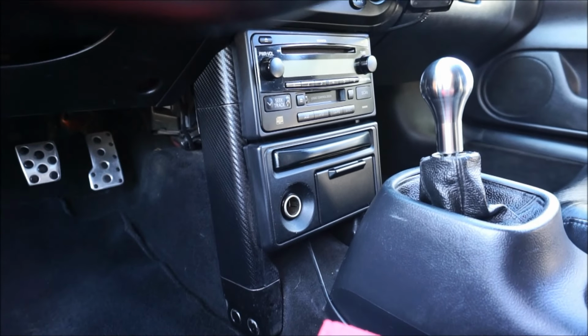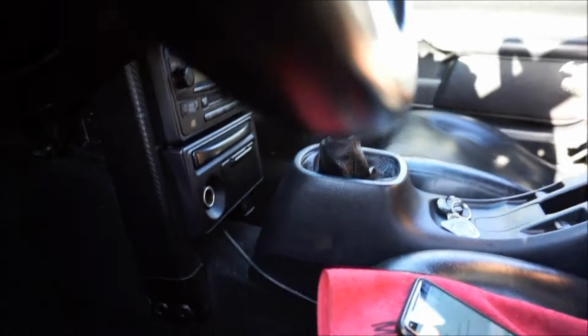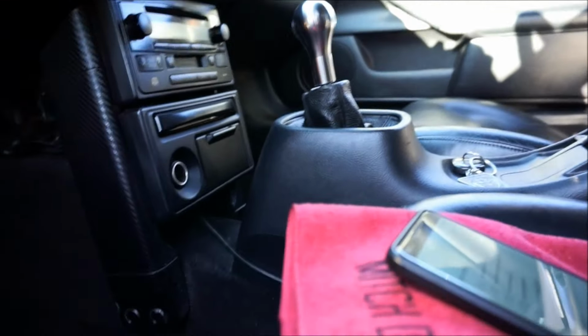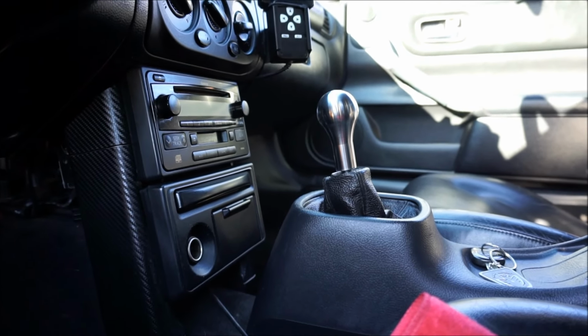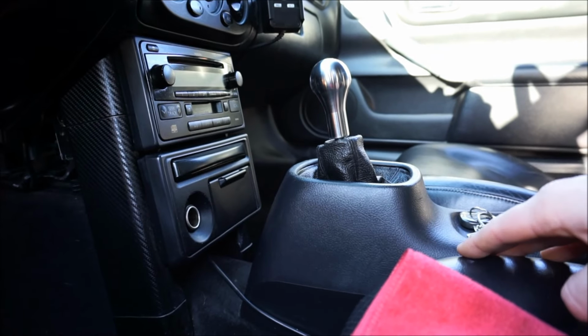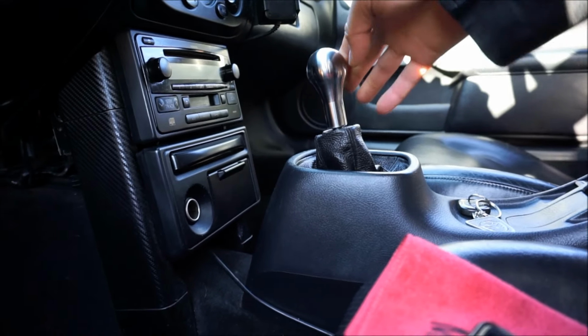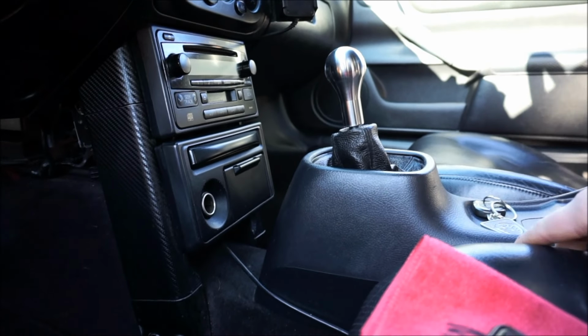The next thing we're going to look at is the short shifter that I currently have on here, which I'm going to be changing really soon. That is a TWM short shifter from the company TWM. They're old, and I think they're discontinued. I don't think you can find it anymore, but maybe this one will be for sale. So if someone actually wants this kit, it might be for sale on MITCHDORE.COMHOW.